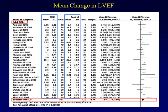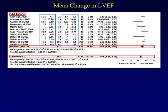When we analyze the LVEF, here in the blue boxes, you see the mean for each study. On the left, the studies are listed. The next number is the mean difference pre and post for the patients who received bone marrow cells. And then the next blue box shows you the same parameters for control patients. And on the right, this shows the treatment effect. On the right is if it favors the bone marrow cells, on the left, it favors controls. And this is a summary of only randomized controlled trials. The next set shows the data from cohorts.